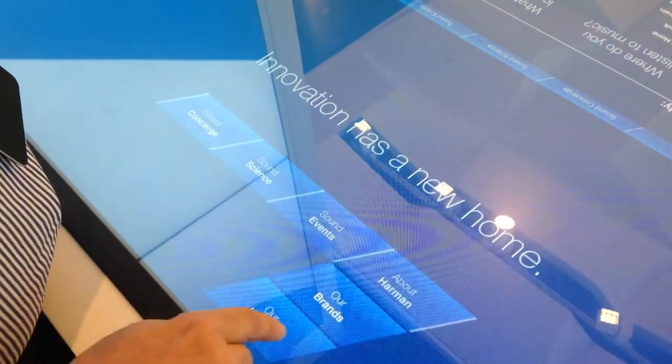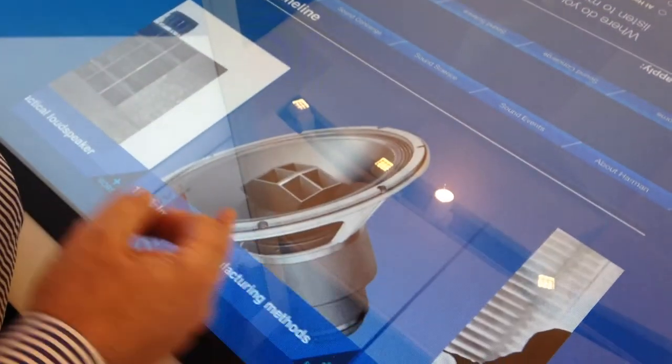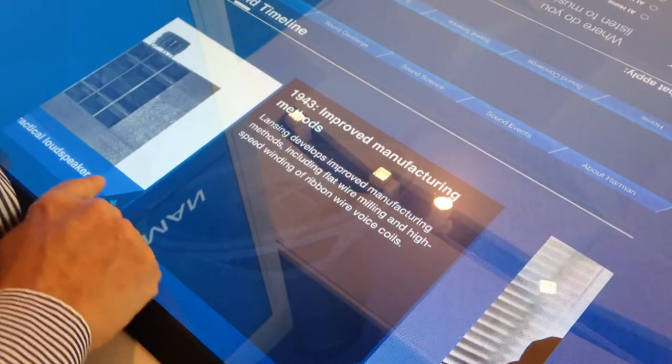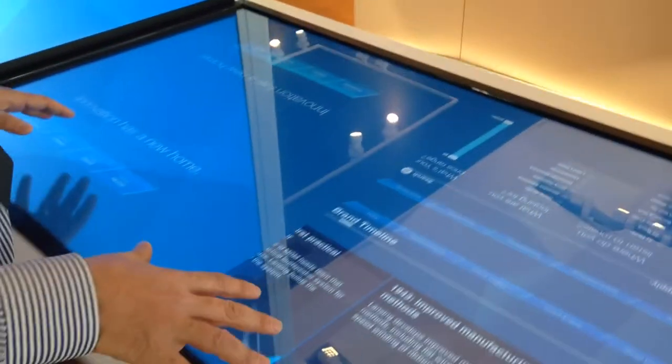And lastly, if you wanted to look at our history, you could literally scroll through it, find the thing you want to learn more about, go into it, hit the plus button, and it'll tell you a little bit more. Okay. And then you can interact with it in four different ways, right? So I can't be the only person here, but a bunch of us could do it, right?